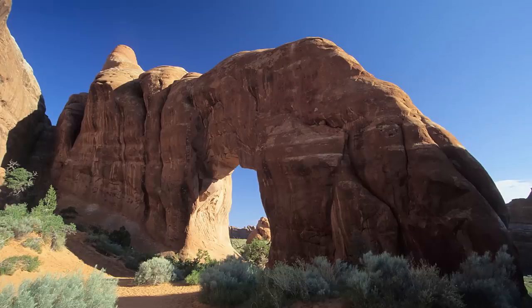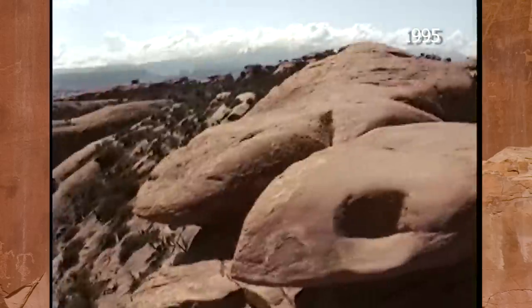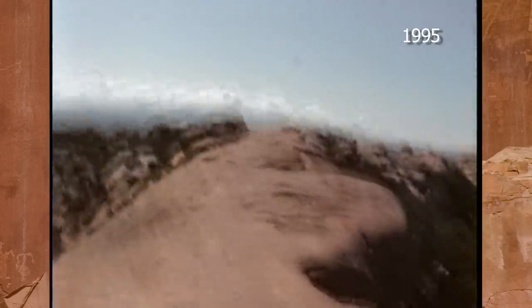Beyond Landscape Arch, there are many more arches along the trail. At about the 3-mile point, you get the chance to walk on top of a fin. It's a pretty unique experience.